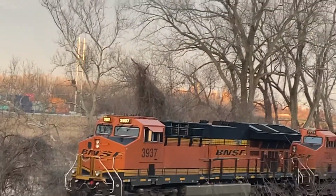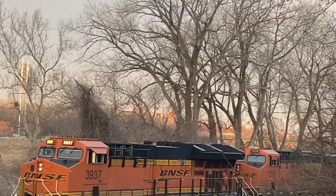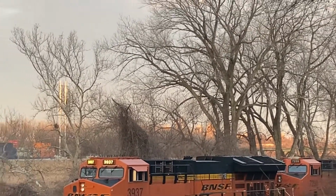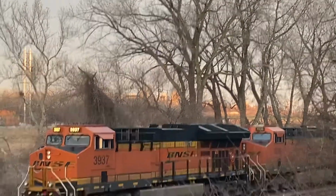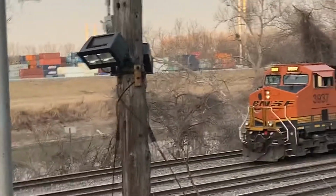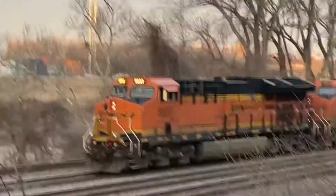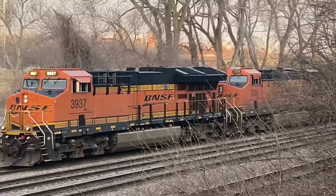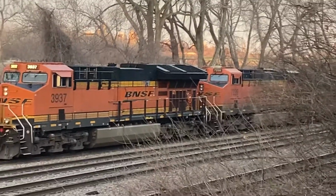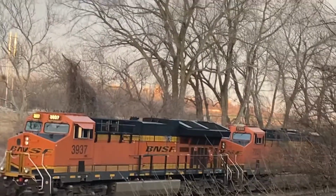I think there's another train coming. I'm not sure. Maybe. I think so. Wait a minute. I think there's another one coming, probably. Might be right, I'm not sure.